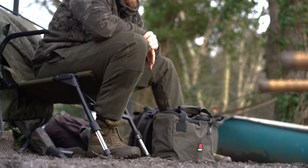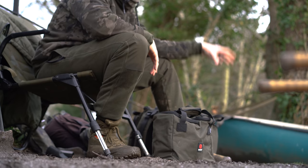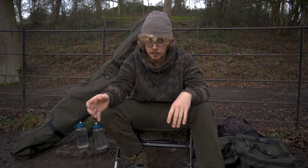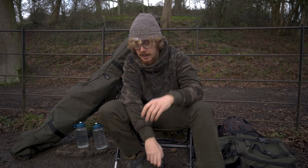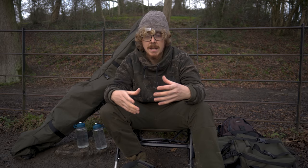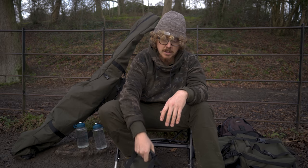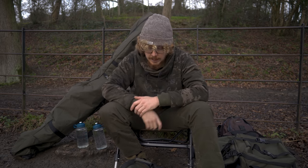Now this is not really an essential, but if you're anything like me, where you put a stove in one pocket of one bag, a kettle in another pocket, everything's everywhere, it might be quite nice for some of you to have a dedicated bag to take your brew kit stuff with you. So whether you're going on a short day session, you don't really need to take this every time, it's nice to be able to put it into a bag and take it out, because of course it fits in there perfectly.